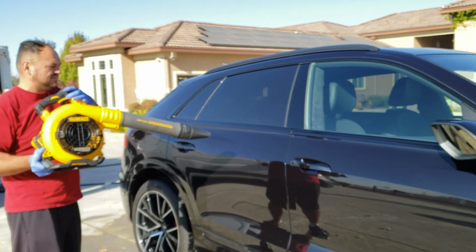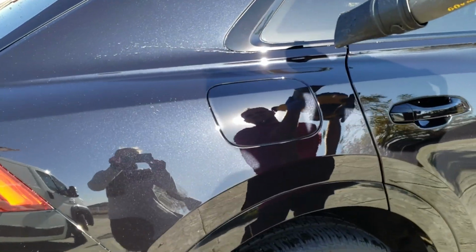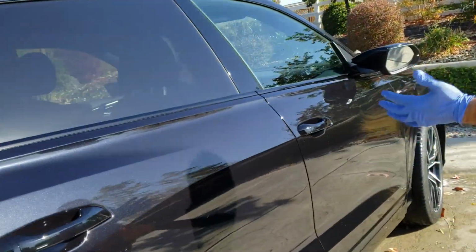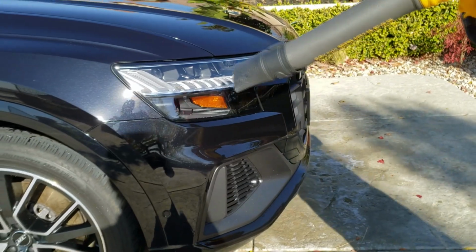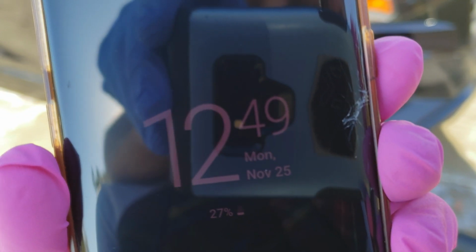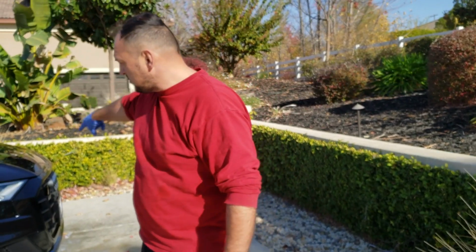When it's ceramic coated, it's all done. So obviously, you know, we do it to the T. We can still wipe it down if anything. All right, 12:48. Okay, so what's the time right now? 12:49. And we started at 46? Yeah, so 4 minutes on this side.